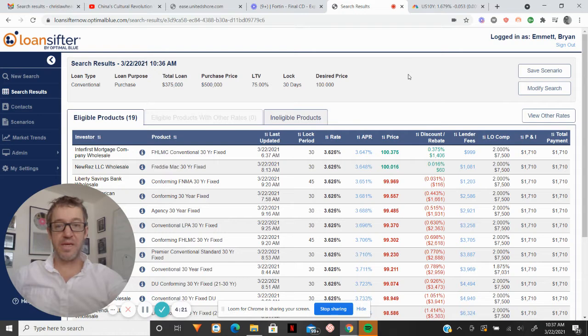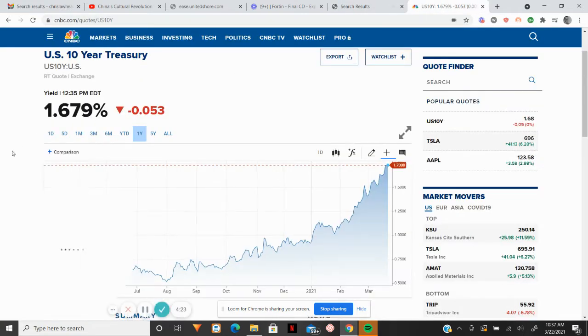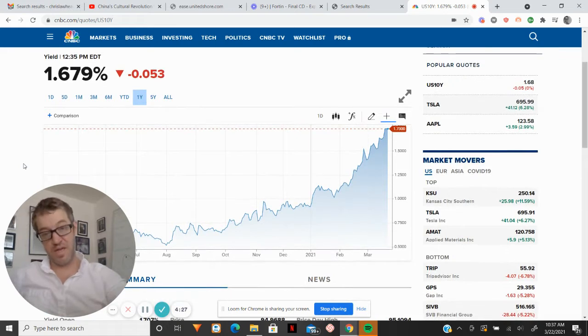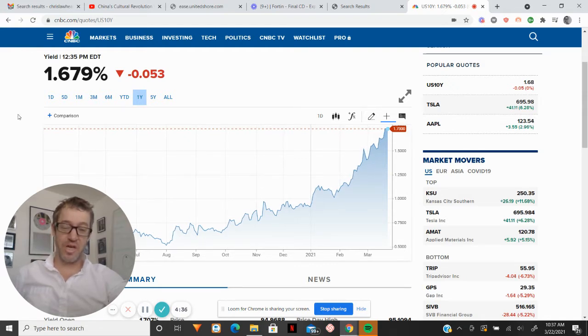Now let's take a peek at the bond market. Okay, so the bond yield's going down a hint, just a hint. And so maybe these rates get a little better if that continues to drop today. Because remember, mortgage rates are generally directly proportional to the yield of the 10-year Treasury bond. Yes, there's many more factors involved, but this is our best kind of indicator.